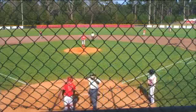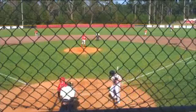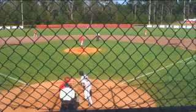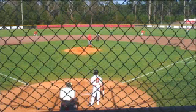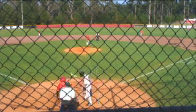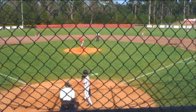This game now getting close to the hour mark. It's at 55 minutes, actually 56 minutes now that we've been recording. So we're going to get a good bit of this one in. This is the bottom of the third. Number 17, Blake Gorman, steps up to the plate. Jones takes his lead at first and has to get back after the throw. Gorman walked in his first at bat.